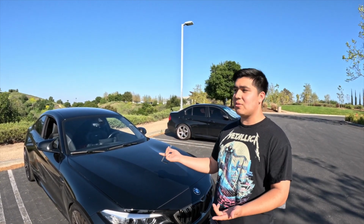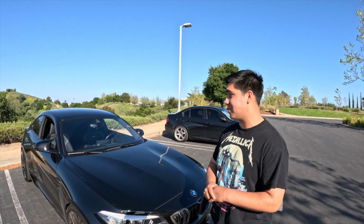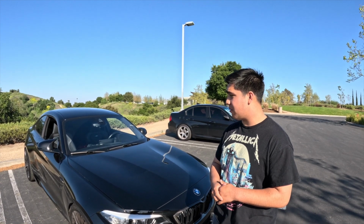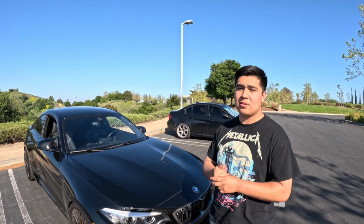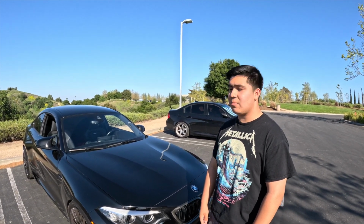I got it with 26,000 miles. Now it's at 36,000 miles, so I've put almost 10,000 miles on it since late December. And yeah, that's about it. That night I walked out with it with a good deal. They said they were gonna get me new tires on top of that because they didn't want to lower the sale price.